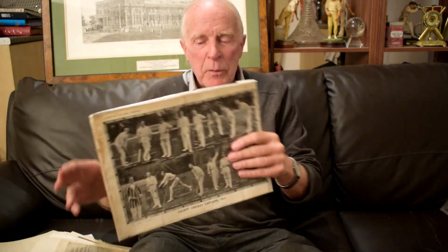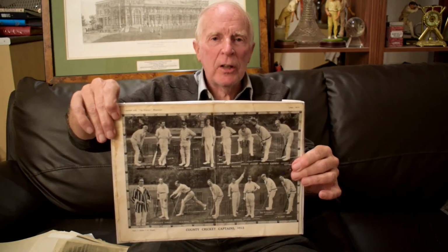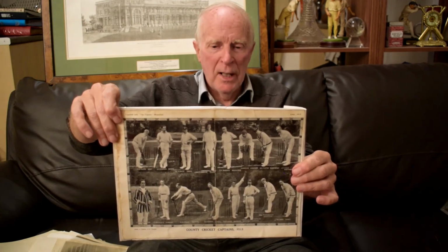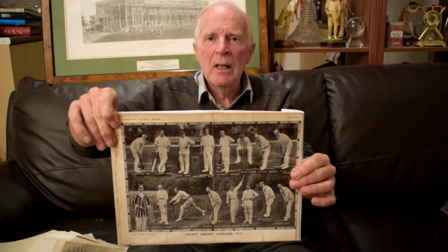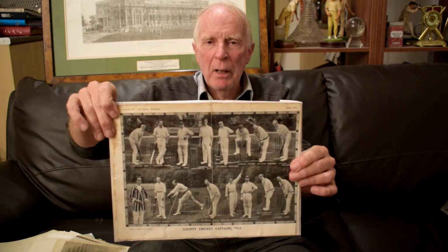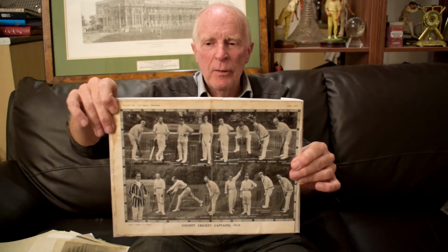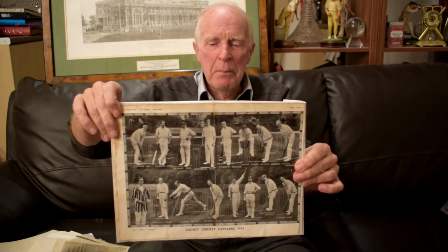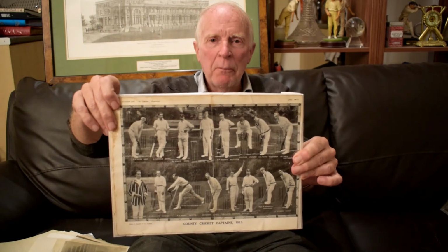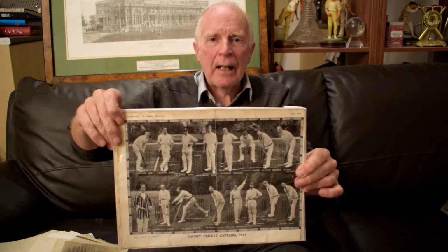My most recent acquisition comes from eBay, and there are many collectors out there who relish the photographs of E. Hawkins and Company of Brighton and their successor company or rival company Foster of Brighton. And this is a magazine supplement showing all the county captains for the 1913 season, all taken by Hawkins, and in some sort of Photoshop arrangement they appear to be at Hove, posing sweetly for the reader of the magazine. And there are these 16 of the county captains in very sharp photographic images, costing me exactly £2.